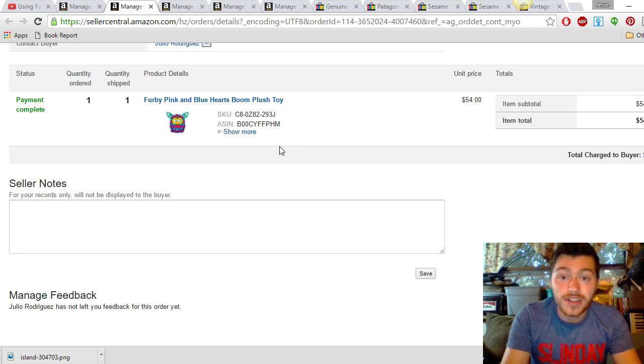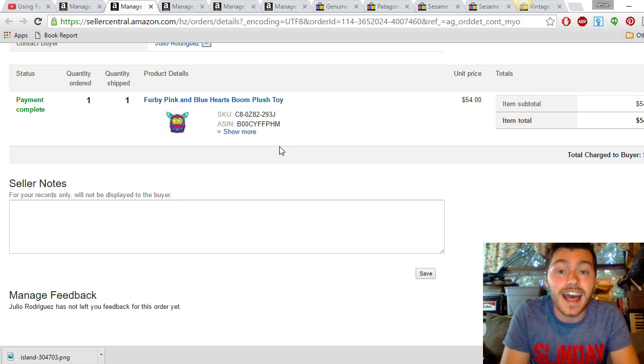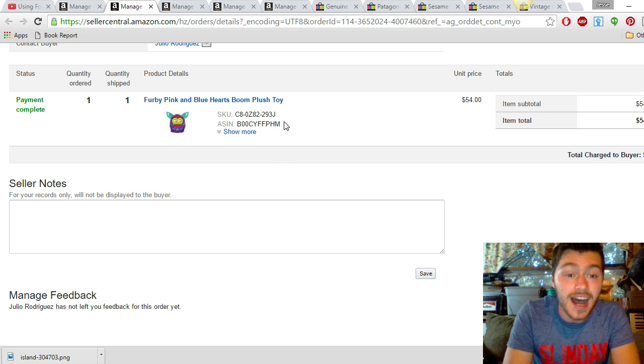I did not know this was possible. I actually have a Furby down here underneath here somewhere that is not in perfect working order, so I have to figure out how to get that guy working. But sold this guy for 54 bucks. I paid $3.95 for this little pink and blue Furby right here.